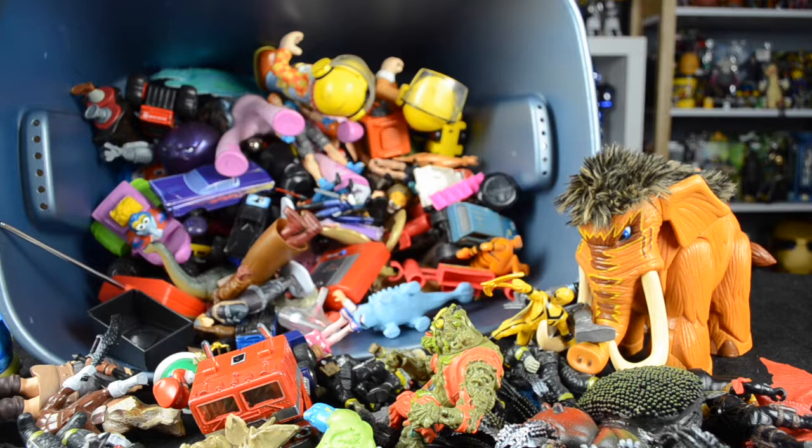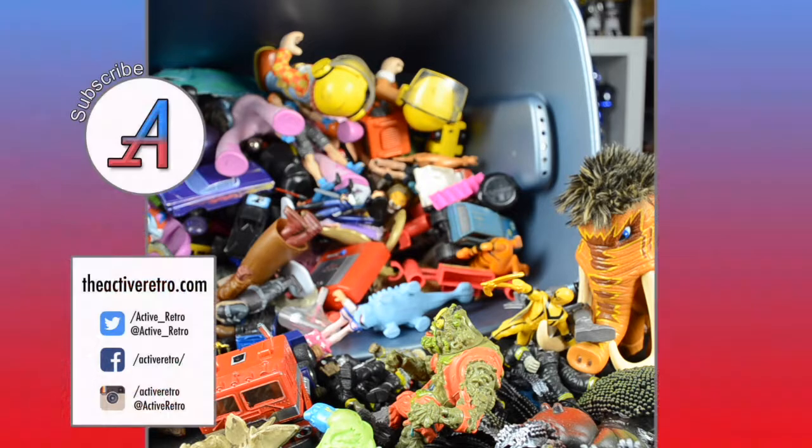All in all, guys, this is still kid stuff, and I always want to make sure at some point that it gets back to kids. That's why a lot of the time I'll either donate to Salvation Army or essentially give it away to kids at flea markets if they want it. But anyways, guys, that's my $10 tote of toys. I hope you liked what I found. I did. I thought there were some really cool, neat pieces in here. Some stuff I didn't have, some I had, some I wanted. But all in all, still a pretty fun find.